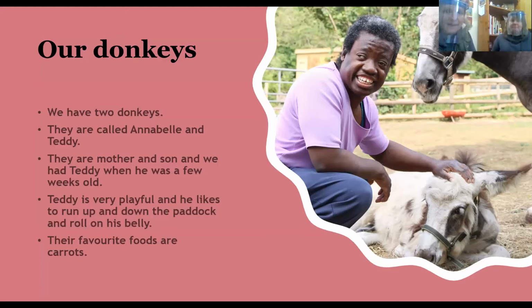But then Teddy, he's very, very playful, and he likes to run up and down the paddock. He rolls about on his belly, and we were a little bit worried that he might not like this cold weather, but he's just taken to it. So you can see one of the ladies here in the picture, and she's lovely with our donkeys, and they're very friendly as well. They also love food, and I think if you were to leave some food by them, they would just eat and eat and eat all day long. But their favourite food is carrots. We give them several meals a day, and then they do have a few snacks of mainly things like vegetables. But again, we don't give them anything that's high in sugar or high in salt.